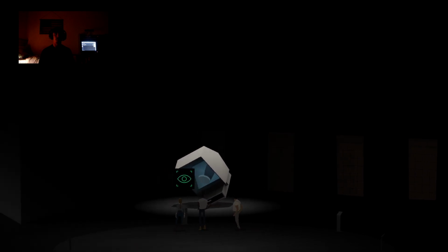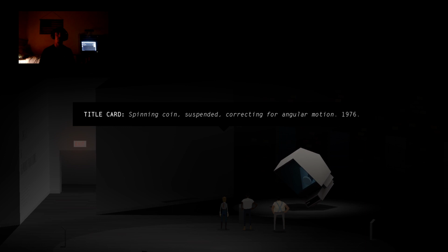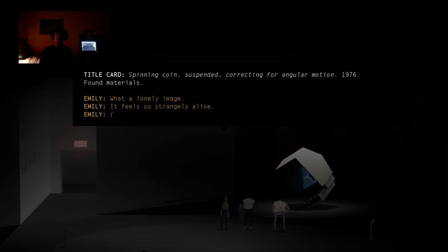Okay, let's look at this one. Spinning Coin, suspended, correcting for angular motion, 1976, found materials.